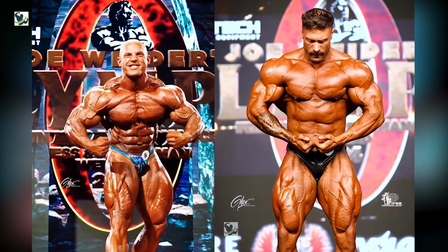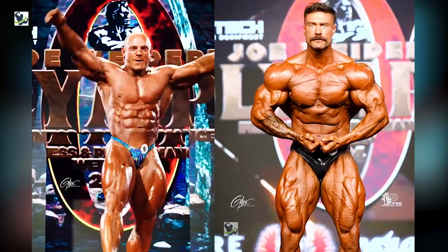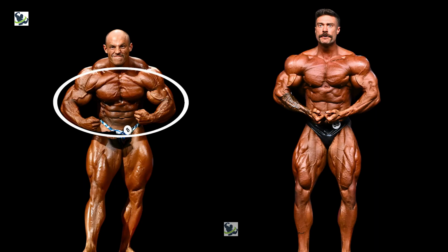The final pose: most muscular. Martin Fitzwater, the most muscular, is a strong pose for Martin. His compact structure makes him look dense and powerful, and he's shown that he can hold his own against even the most muscular competitors. His conditioning and thickness make this a strong pose for him.